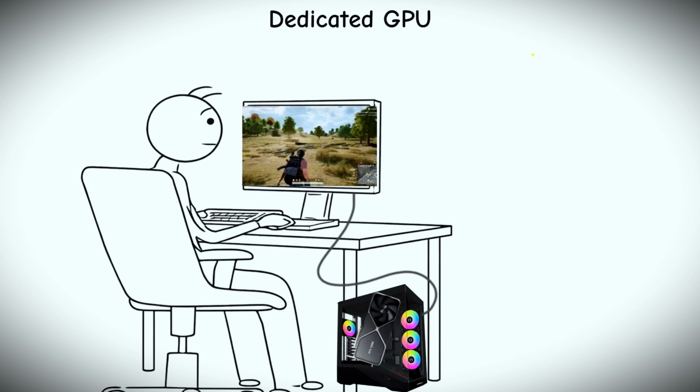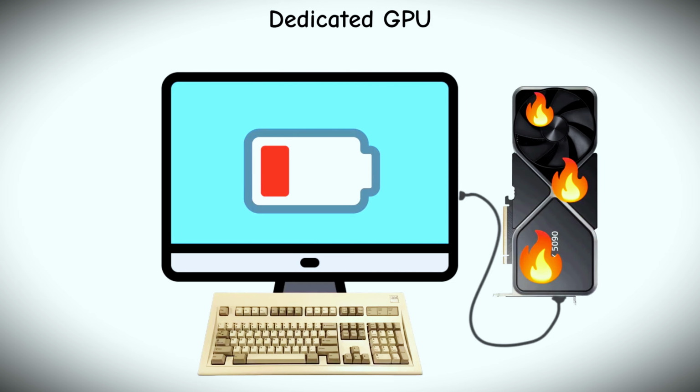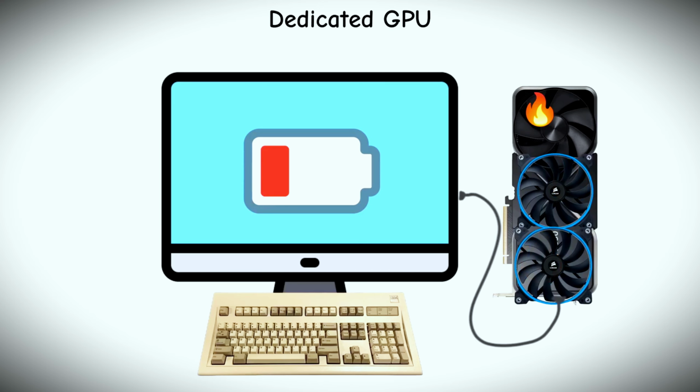This means it can load high-resolution textures instantly, which is why you can play heavy games on high settings with smooth FPS. But the catch is, because it's so powerful, it consumes a massive amount of electricity and produces an insane amount of heat. That is why it's physically massive, often coming with 2 or 3 big fans just to keep it from overheating and crashing.